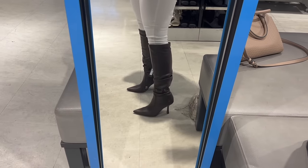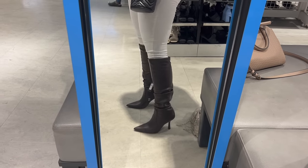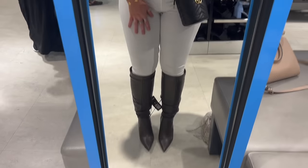They look nice, and I'm glad they're not tight around the calves, as you can see. I don't know if I love the little heel though. I'm not sure. I'd wear it with an outfit like this as well. Obviously not this outfit, but I do love the chocolate brown. The height's really good on them as well. I'm glad they're not too high.